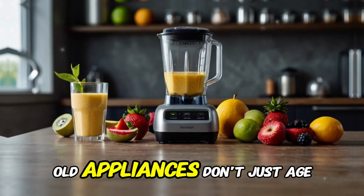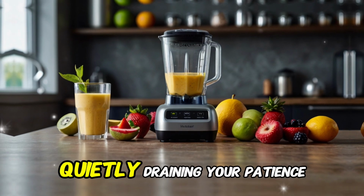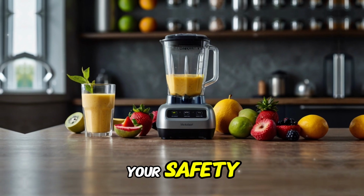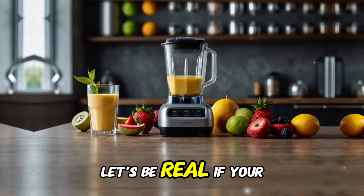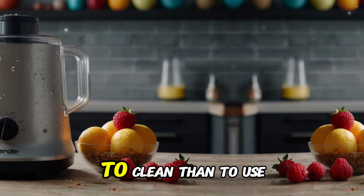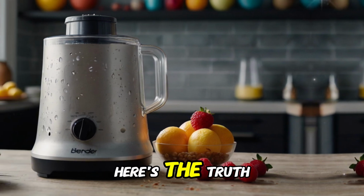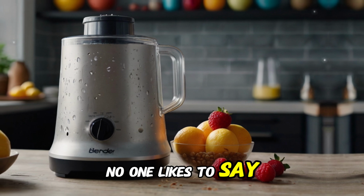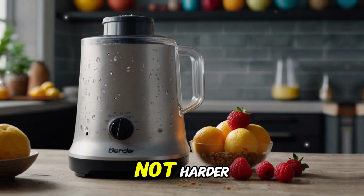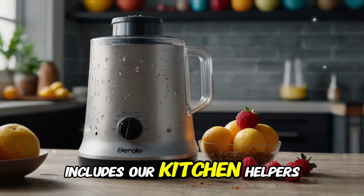Old appliances don't just age. They become energy vampires, quietly draining your patience, your time, and sometimes even your safety. Let's be real. If your appliance smells funny, leaks, or takes more time to clean than to use, it's not helping you. And here's the truth. No one likes to say, as we get older, we need our tools to work smarter, not harder. That includes us, and that includes our kitchen helpers.